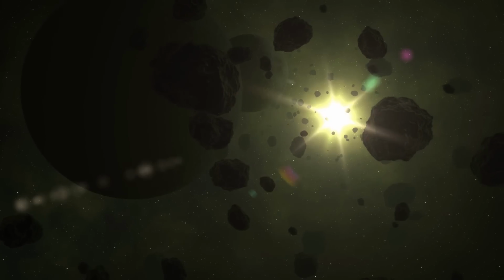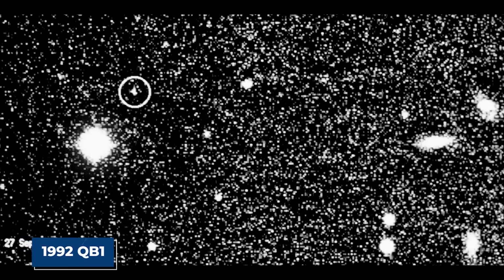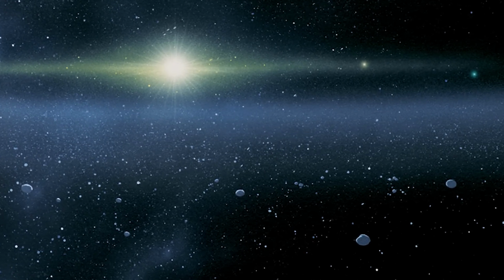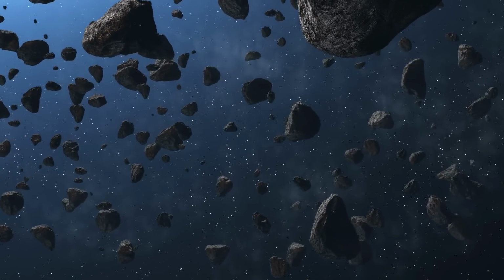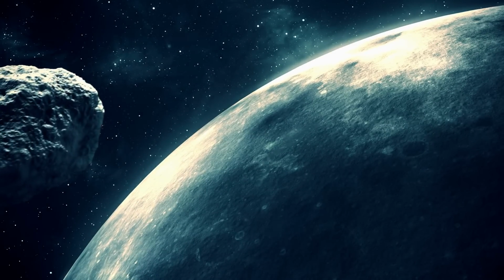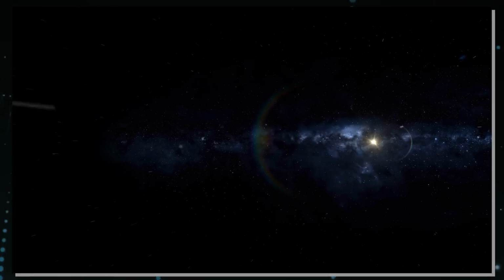One of the landmark discoveries in the Kuiper Belt was the object known as 1992 QB1, found in 1992. This object was the first confirmed Kuiper Belt object, opening the door to the discovery of thousands more. These discoveries have provided astronomers with a better understanding of the Kuiper Belt's size, structure, and composition.